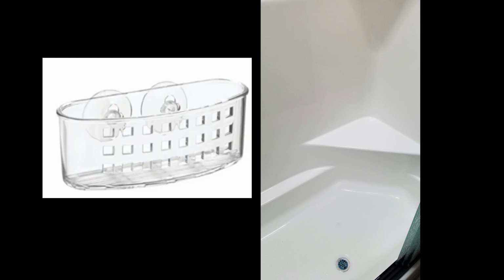I also have several of these little suction cup caddies. Now, they do come off every now and then, and so I tend to clean the suction cups and reattach them when I'm in the shower.